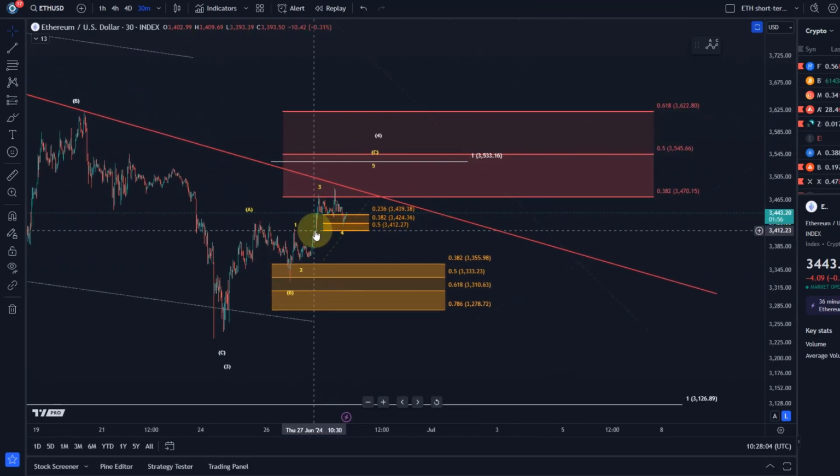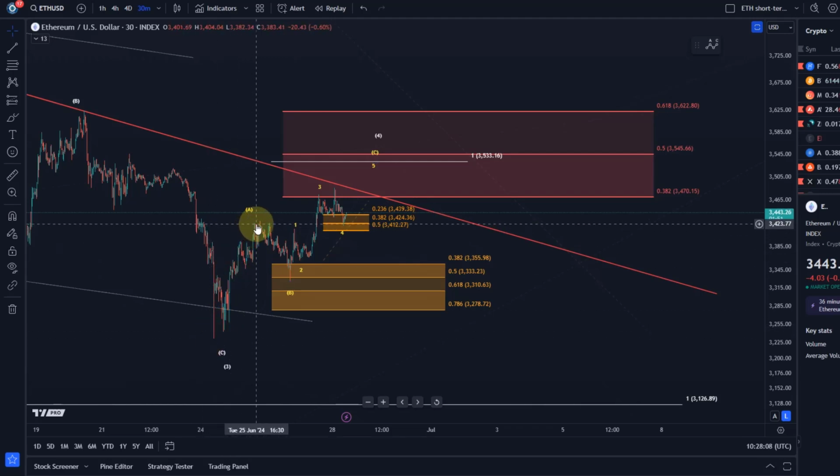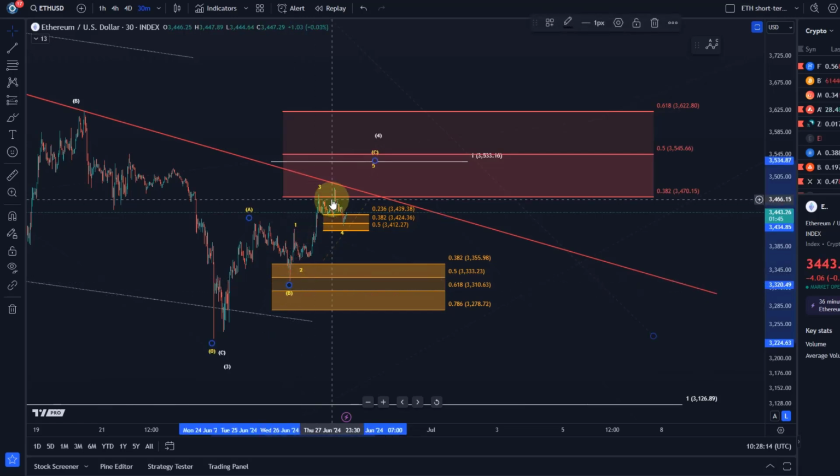Essentially, Ether actually followed through nicely. We've obviously had this A wave up. The idea was, okay, let's observe the B wave pullback area for a reaction. The reaction happened. I then mentioned to you in my video yesterday, this could have been a 1-2 setup, and shortly afterwards, the third wave rally started.